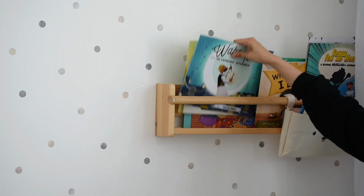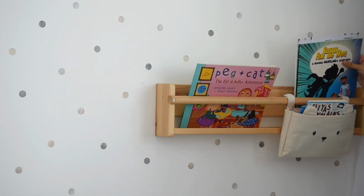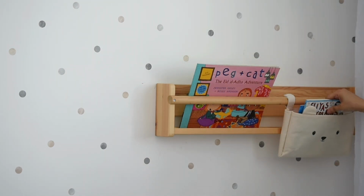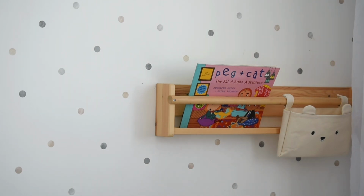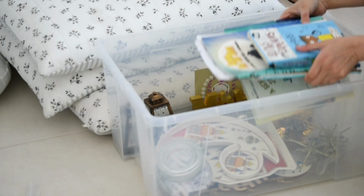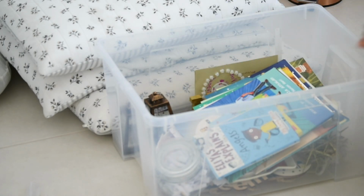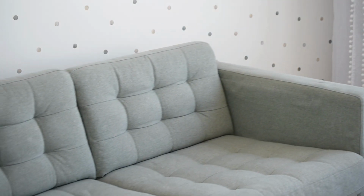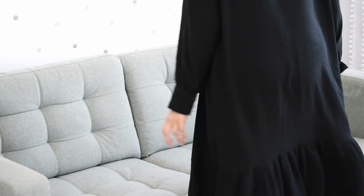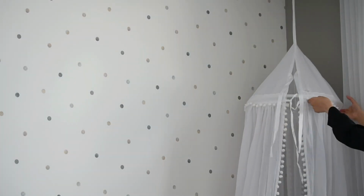I also tucked away all the Ramadan inspired storybooks inside, but I left the Eid related books in the shelf itself. Since Eid al Adha is coming up, the kids can read it. I also rearranged the furniture, moving the sofa back to its original spot. Now the room is all cozy and neatly arranged, just like how we like it.